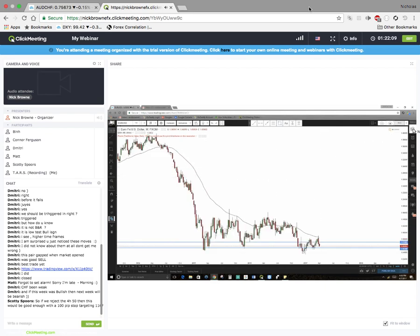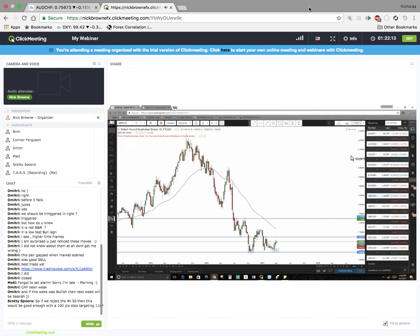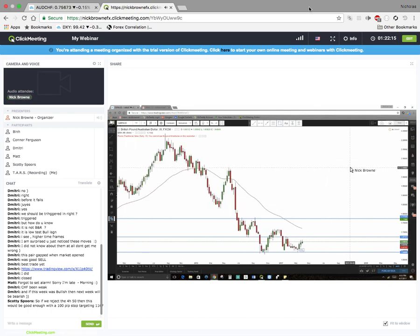So let's look at pound Aussie. Actually, before we get into these pound pairs, let's take like a 5-6 minute break real quick.